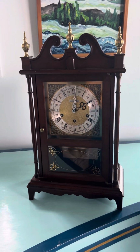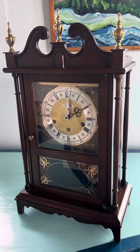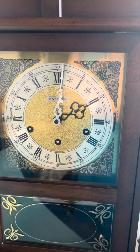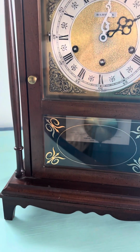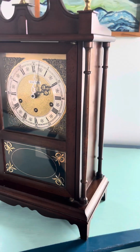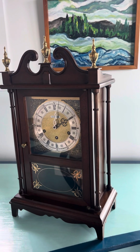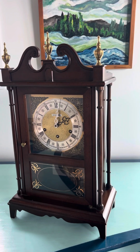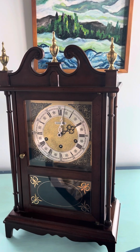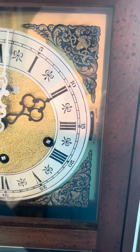I hear some of you going, Albano, what are you doing? And I agree with you because I am not a fan of modern clocks. I might have mentioned this in some other videos, but I really do not like newer clocks. That said, if I were to have a modern clock, this one is definitely one I would choose because it's a really cool clock.